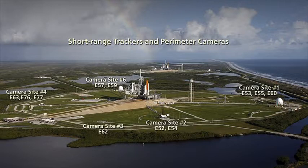Also from this view, you can see this is Complex 39A, where we finished out the shuttle program. In the background, you can see Complex 39B. It has a shuttle sitting on it, and this would have been when we did the Hubble servicing mission. They had a shuttle on the other pad ready for a rescue mission if need be.